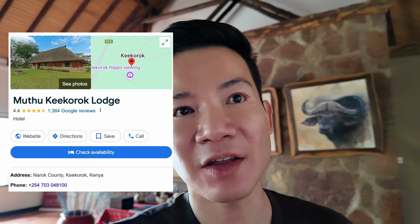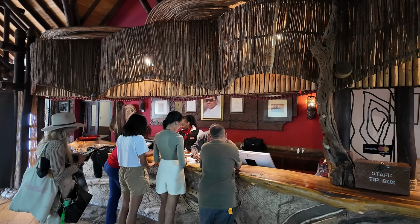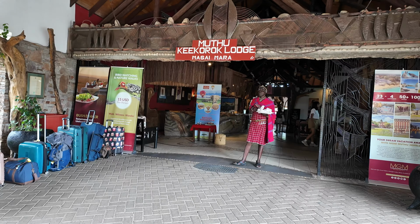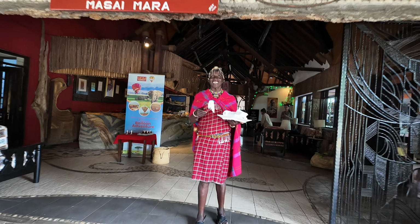In terms of specifically where, I am staying at the Muthu Keekorok Lodge. It is perhaps the most iconic safari lodge here at the Masai Mara and is one of the OGs, as it was established back in 1962 as the first ever lodge here at the Masai Mara. It also has the perfect location if you want to see the famous Great Migration, as it is located right next to the seasonal migration routes, providing you that opportunity to be up close and personal with the wildlife.